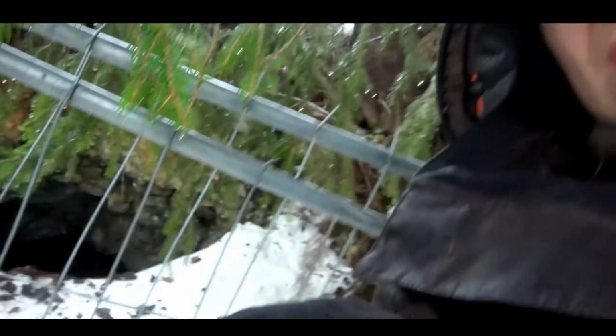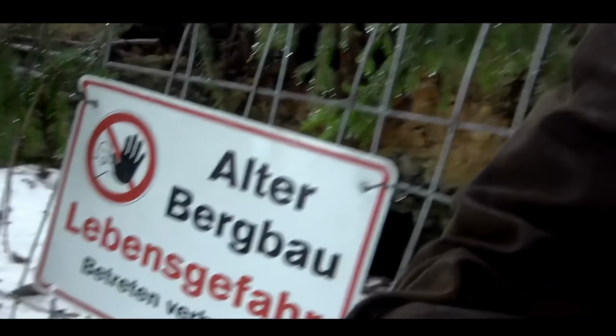This cave looks very interesting, but it's too dangerous to go inside alone, and there is a sign that nobody is allowed to go inside because it can break down. And when it is wet, this is more dangerous than in dry weather, and this is a risk that I won't take. I don't go inside here, not alone.